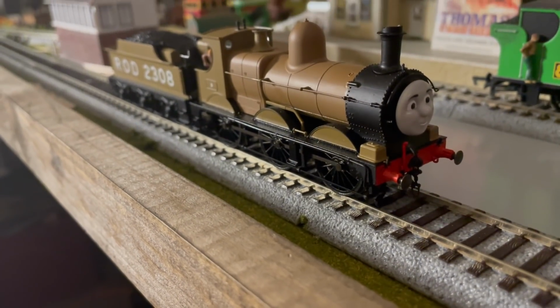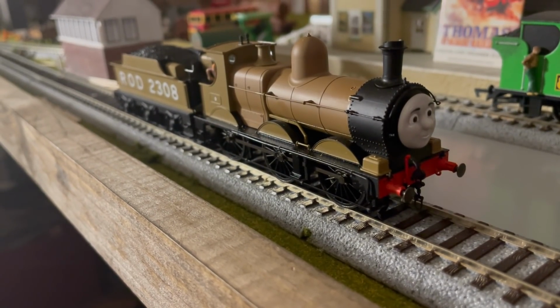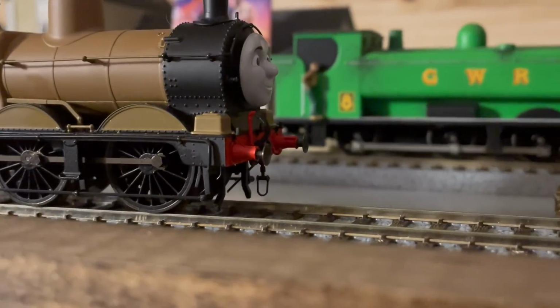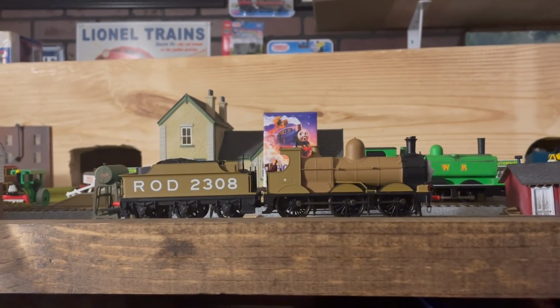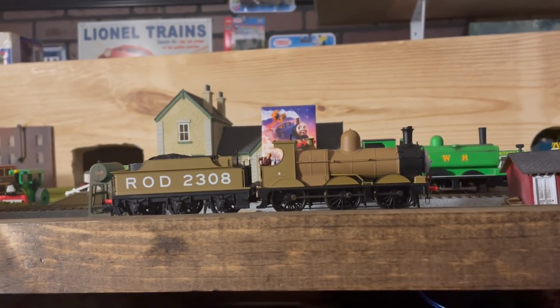Next, I think it's only right we mention 2308, since he's basically my own version of James, and is one of the newest additions to the fleet, and because of that I haven't really had much time to do much with him. But as he stands, he currently features new and very realistic front couplings, and will soon sport not only new faces but a bunch of other small details as well, and I plan to make a video on just him whenever he's complete.